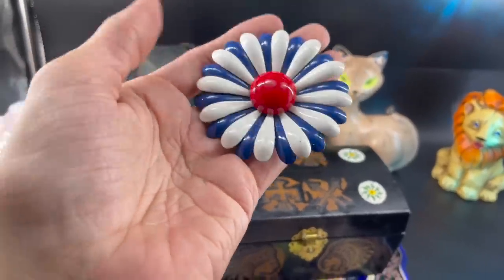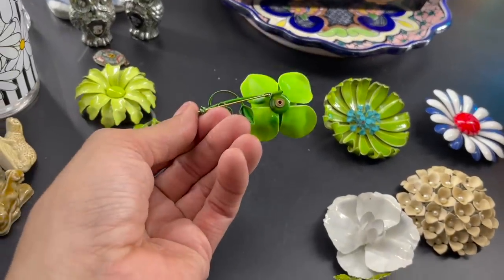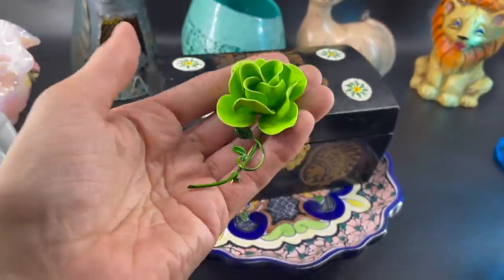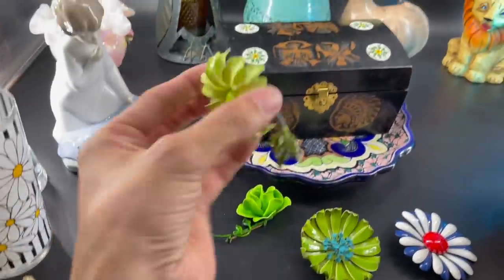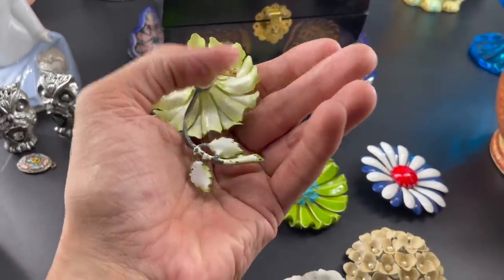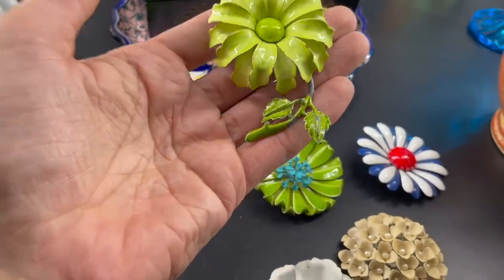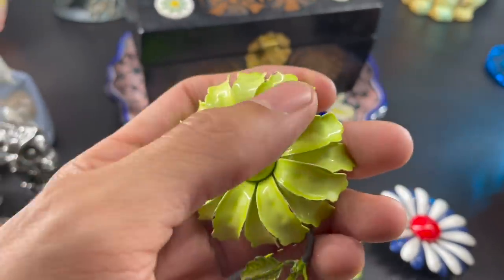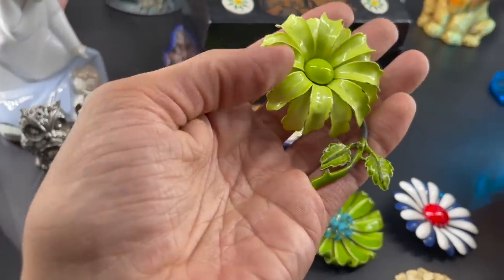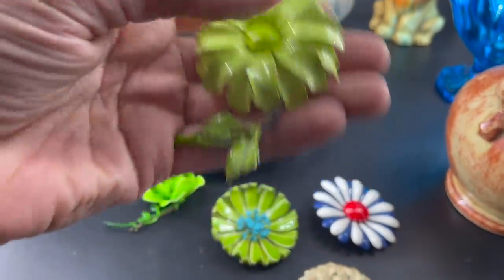Yeah, so this is a larger one. 1960s, I would say. This nice vintage green rose. And then this one, I love this green. You can see the back, it has a V. A little bit of paint loss on the back, and a little bit on the front, right on the edges. But if you're artistic, you could try to just paint those in, or you could just leave it like that. Can't really notice too much.